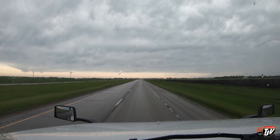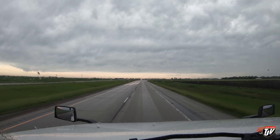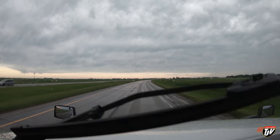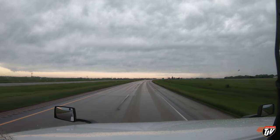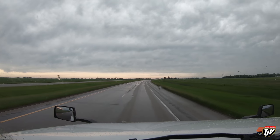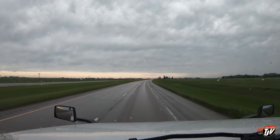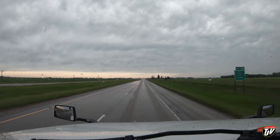We're getting close to the border. 33, 35, something like that, 30 some kilometers. Maybe about 25 miles. Be at the Canuck border, where we will cross over the imaginary line, and hopefully it'll be a quick and smooth crossing.